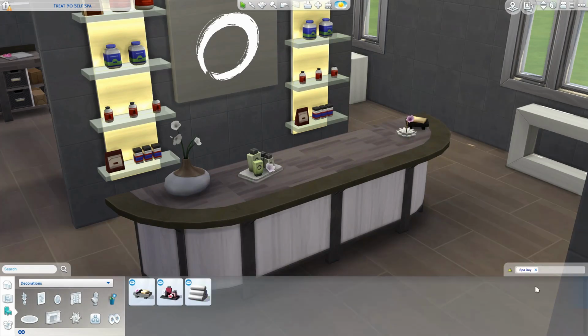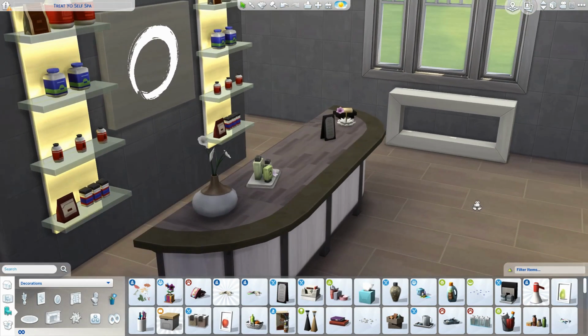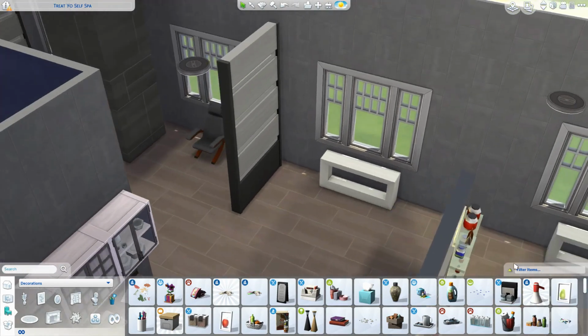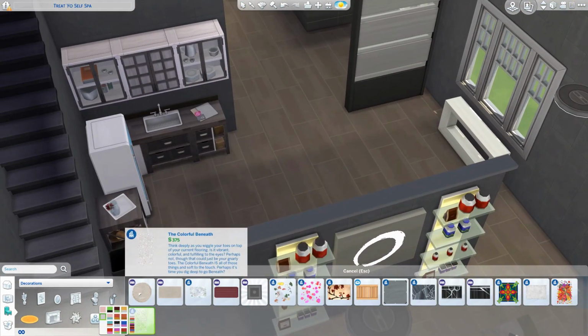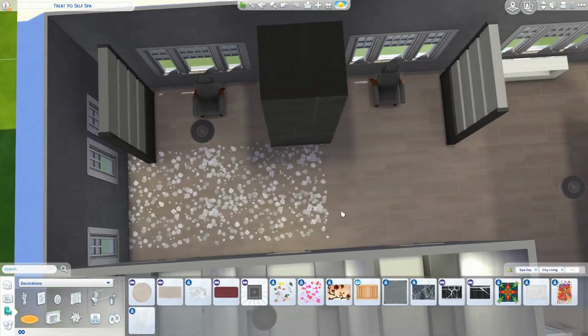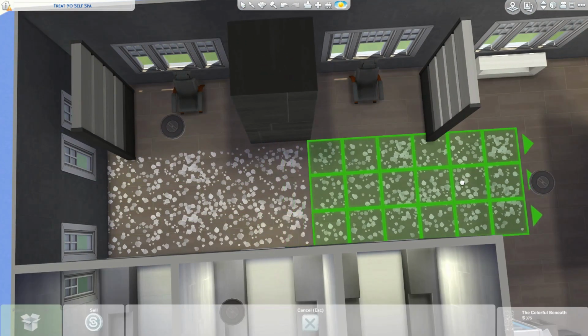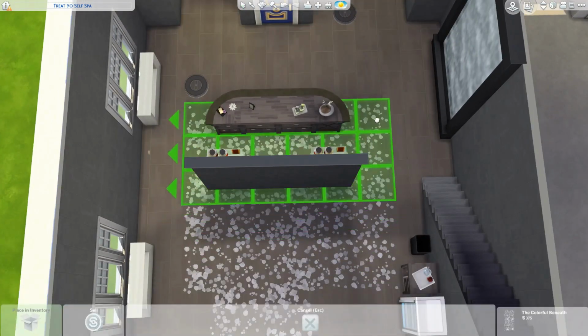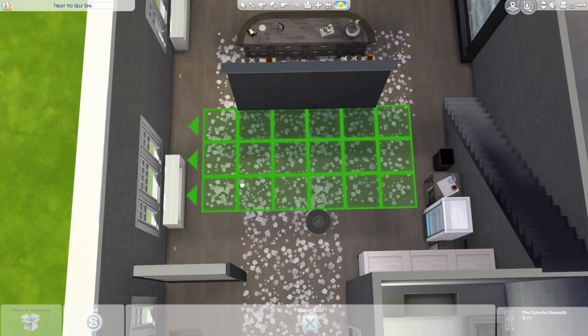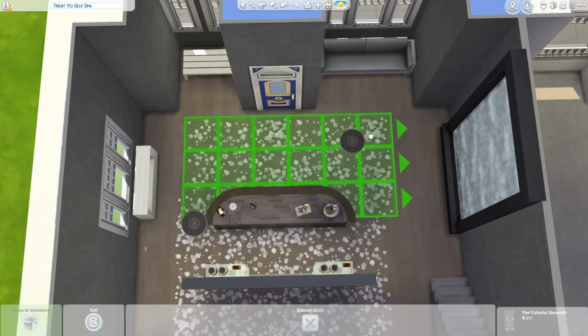So then upstairs, there's massage rooms with the actual massage tables. And then there's men's and women's locker rooms, which I think I cut out most of the footage of. This build, despite the fact that I had a better idea of what I was doing, still took me a very long time to do.